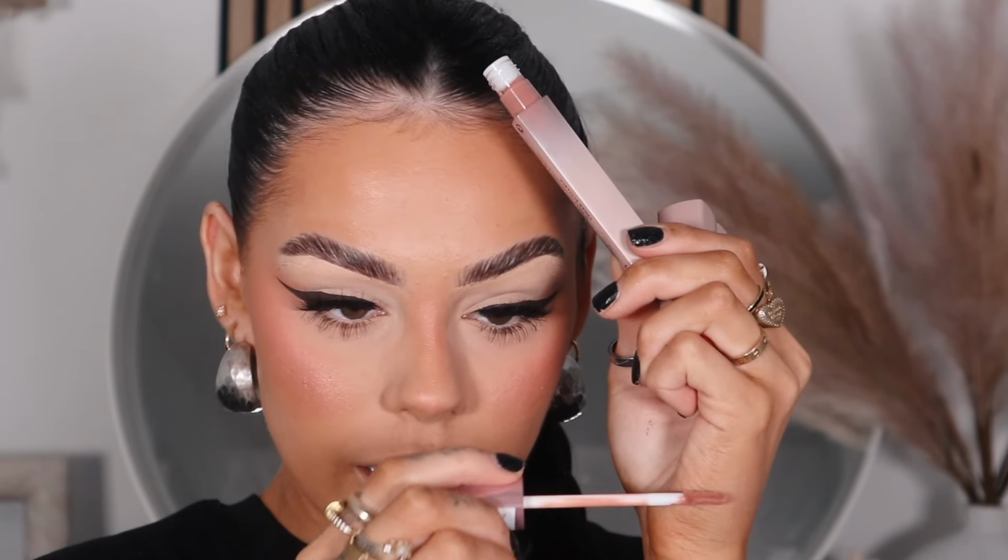Okay, that is everything for the eyes. Let's move on to lips, the final part to complete this look. Okay, we have 3 options here, guys. We have a liquid lipstick and then 2 lipsticks with different colours. The liquid lipstick is just a matte liquid lipstick. This is in the shade 2 Spiced Honey, which is like a pinky nude. It does look kind of cute.